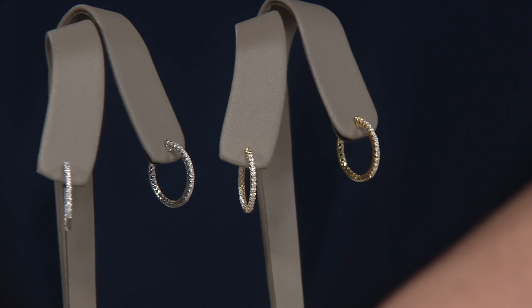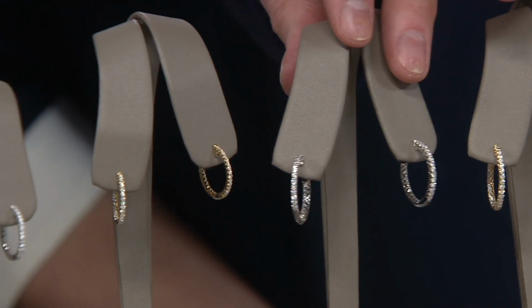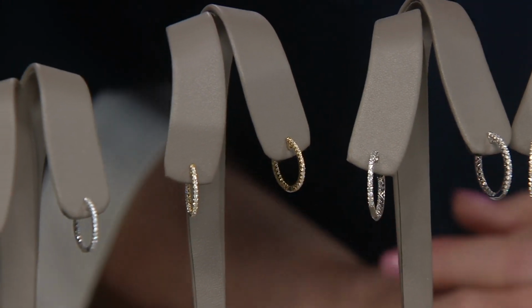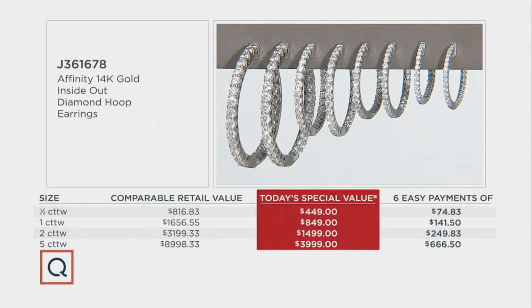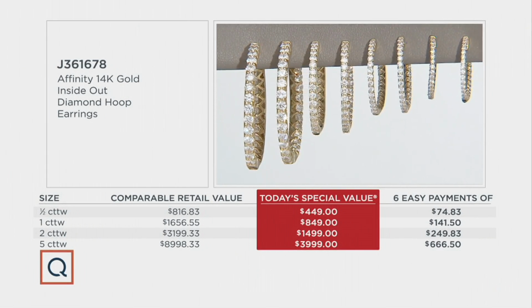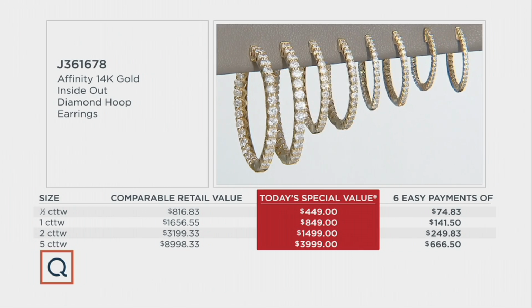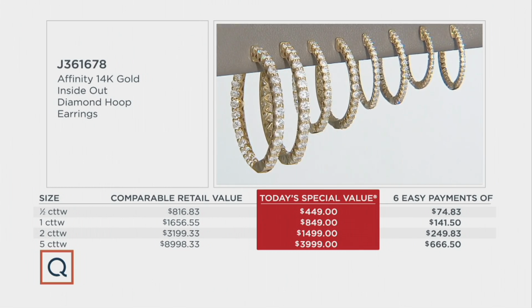These are not simulated diamonds, everybody. These are brand new face up white near colorless stones. Here comes the value, and here's how it breaks down. Just look at the first two, half carat and then full carat. In the half carat, you're saving $367. Woo! I'll take it for 6 easy payments of $74.83.